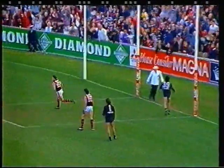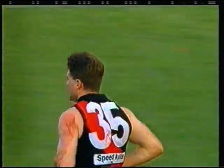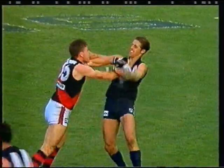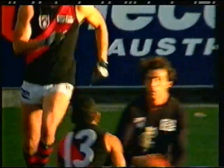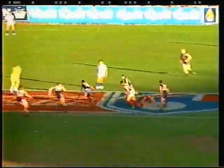They'll get the goal. Barry Young. Boy, did they need that one. Oh, Young and Dean Christou. They've been smothered by Cockatoo. Collins ineffective. Gleeson, oh, he had his head taken off.